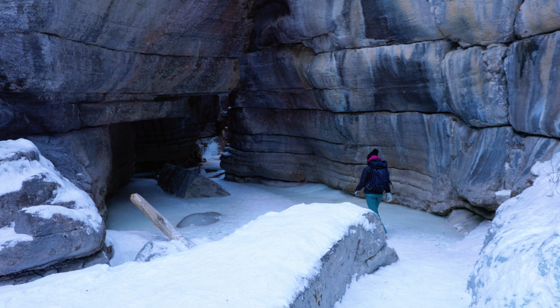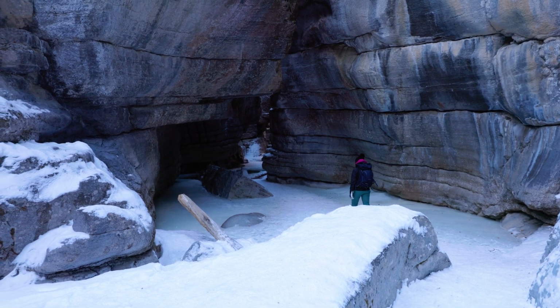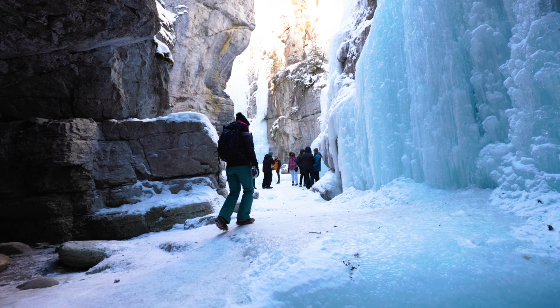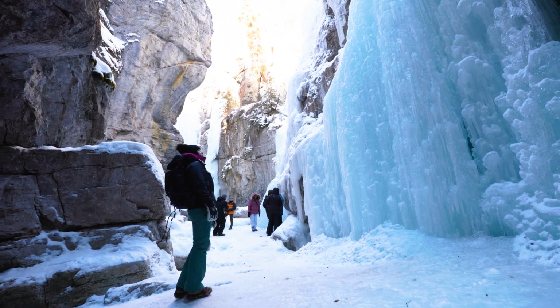The deeper we went, the more frozen things became, until we were looking up at what we'd come to see. Mother Nature's ice sculptures, the majestic, frozen waterfalls.